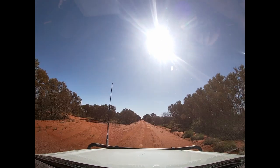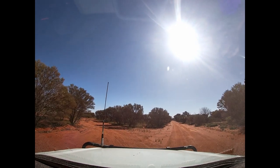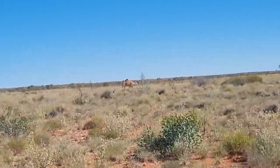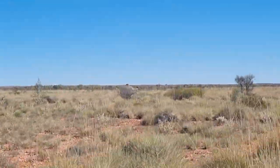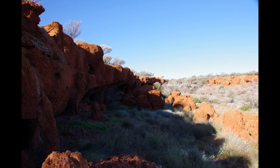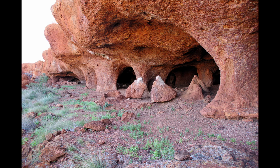Lunch was had at the turn-off onto the David Carnegie Road, the first of several remote tracks we would tackle on this trip. The drive to Breadon Bluff was uneventful, and we enjoyed a walk around the bluff before setting off to find firewood and a camping spot.